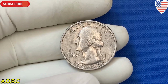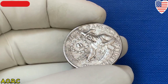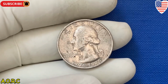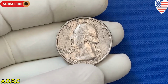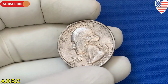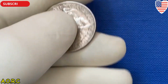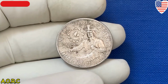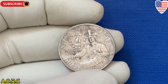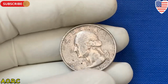Unlike the standard quarters featuring George Washington on the obverse and an eagle on the reverse, the bicentennial quarter stands out with its distinct imagery. The obverse still features the familiar portrait of Washington, a symbol of strength and leadership, but the reverse is where the magic truly happens. Designed by Jack L. Ahr, the reverse side displays a colonial drummer boy standing proudly against a background of 13 stars, symbolizing the original 13 colonies. Above him is a torch encircled by the words E Pluribus Unum and United States of America. The dual date, 1776 to 1976, proudly marks this coin as a bicentennial tribute.